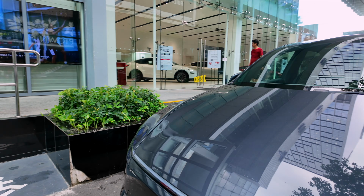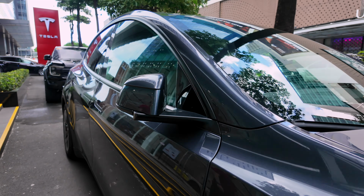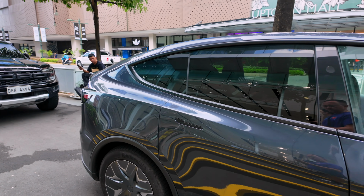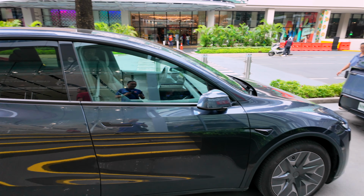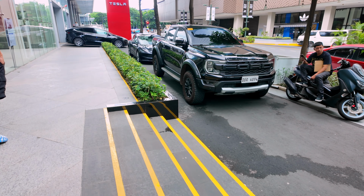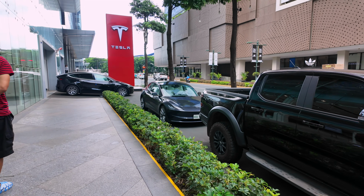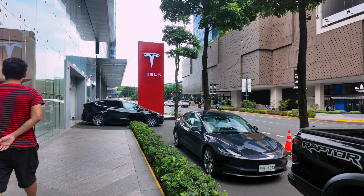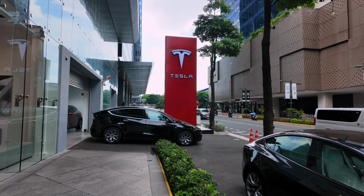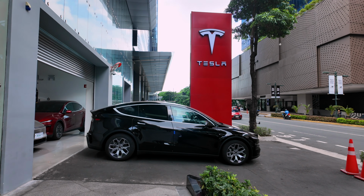I think this is Stealth Gray because it doesn't have the sparkle. Their Stealth Gray is a little darker than usual here. I get confused with the Diamond Black, but the Diamond Black has the sparkles on it. So they have a Ford Raptor also here. I don't know whose Ford Raptor it is, but right there in the front already you could tell even from far away that this is the YL, because it's longer than the regular Model Y.